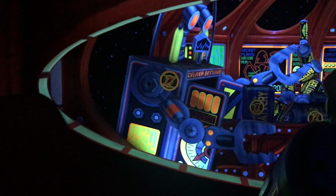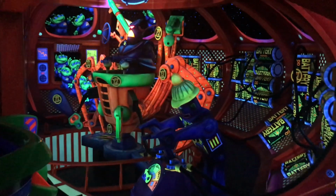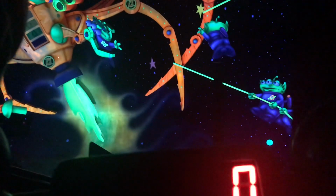In the next room, try and hit the batteries, and when you do, they'll fall over, but they are 10,000, I think. And on this side, try and hit the one at the bottom of Zerg's podium thing. In the next room, make sure you smile for the picture.